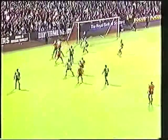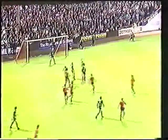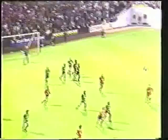The Dutchman Van der Hoorn with the throw. Peter Hines' head up in the box it goes. Up goes John Clark, but the ball cleared successfully by the Irishman. Back in it goes though. Yet again it's hacked away. Jim McAnally.